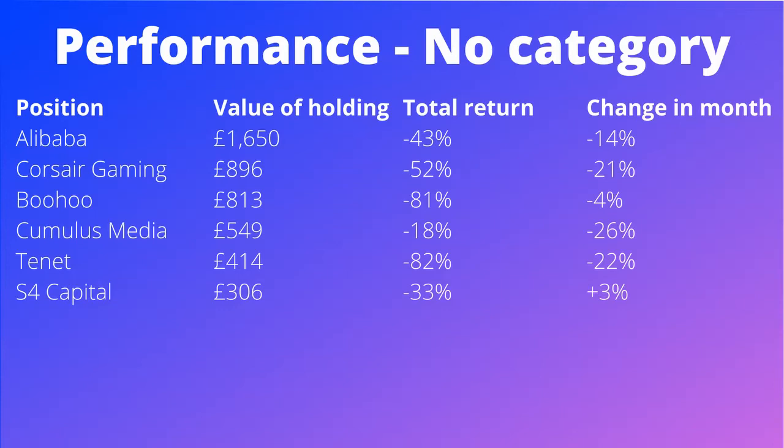But, Alibaba is the first one. That's a big holding. I do think I will make money on this holding over a long period of time. It's a good company. I don't think it hits all the metrics for a quality company, which is why I haven't put it in that category. So I think I will carry on holding that one, and I'm expecting to make a positive return.